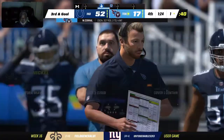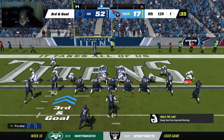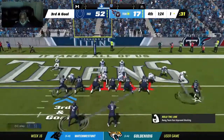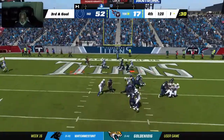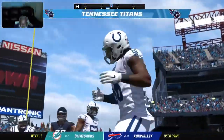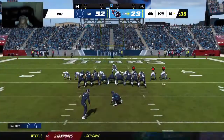Now a second down throw for the end zone, but it's incomplete. This Colts D has been up to the challenge so far, but they need another stop here on third and goal. Third and goal. Here's Corral. And they get a score. Pretty much an exercise in futility down there. Still down big.